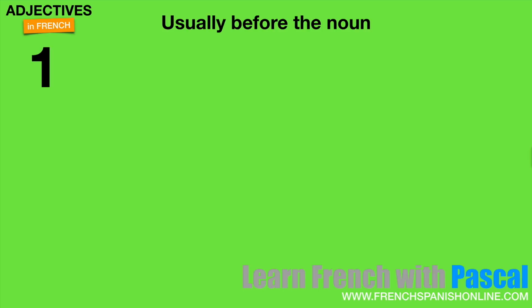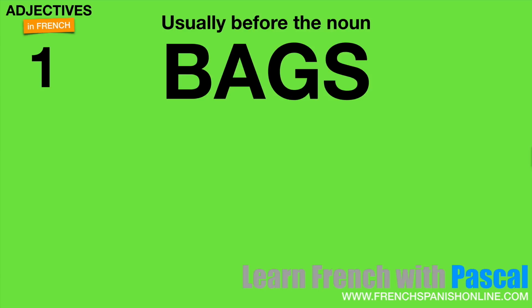You certainly know the rule, BAGS rule. Well, I have to say first that sometimes I read in a grammar book or even on the internet that it's a 100% correct rule. Well, no. So that's why I say usually before the noun. It's easier for us to remember this rule because you will be correct, but unfortunately not all the time.